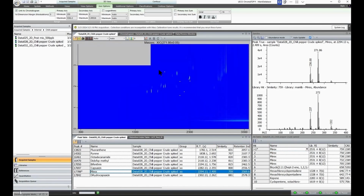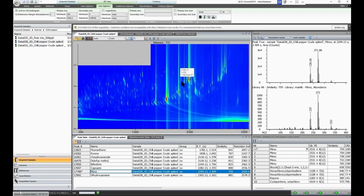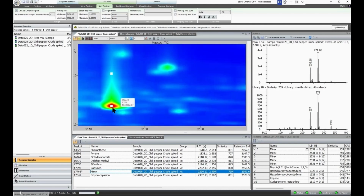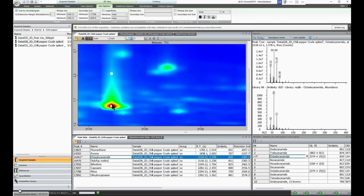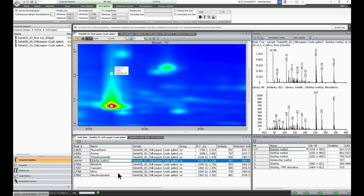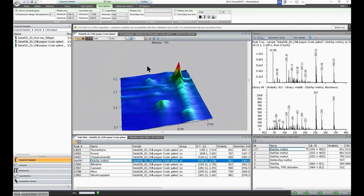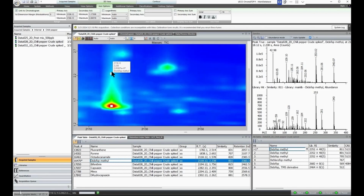Another case we can see very quickly if we go on the total ion chromatogram. That's another case, two peaks, most probably one belonging to the matrix, octadecanamide, and at the same retention time in the first dimension, we have a second peak which is barely visible on the GC×GC contour plot, and the same if we go on the three-dimensional contour plot.